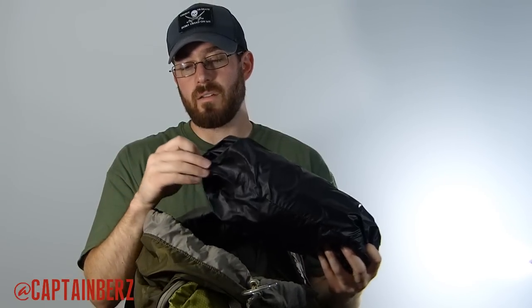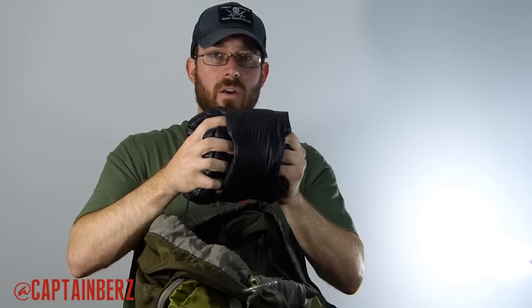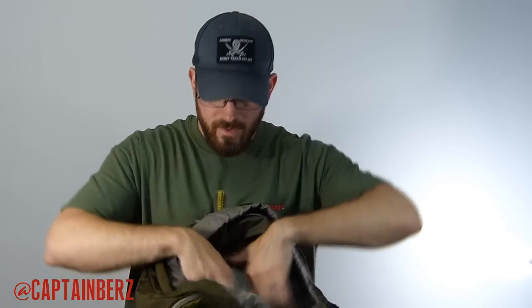Over here I got a bug net. This is a War Bonnet Traveler bug net. It compacts down really small. As you can see, it's still compacting. But this thing works really well with the Roo hammock, and when you want to get the bugs away, get a bug net for your hammock.